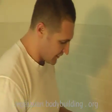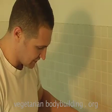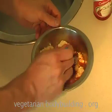Okay, so next just add in the boiling water. Now you want to add enough just to submerge the tofu. You don't want to actually pour too much more in than about that. Okay, and you just want to give it a stir and get all those flavours through.